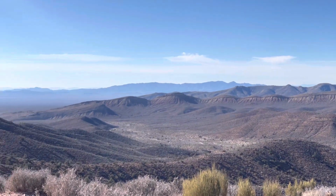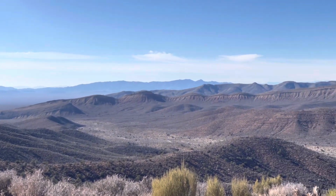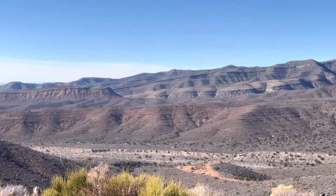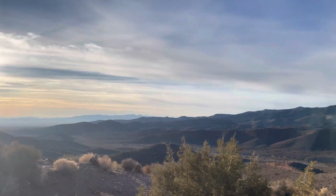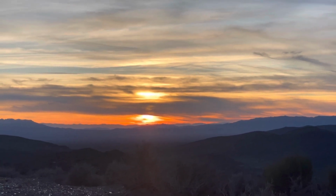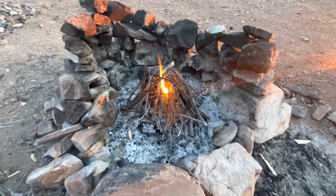One really cool thing about being out here is it is absolutely silent. I couldn't hear a thing for miles, and all I could really hear was white noise in my own ears. It's really warm and it feels super good. It's getting cold. It's getting cold for sure.